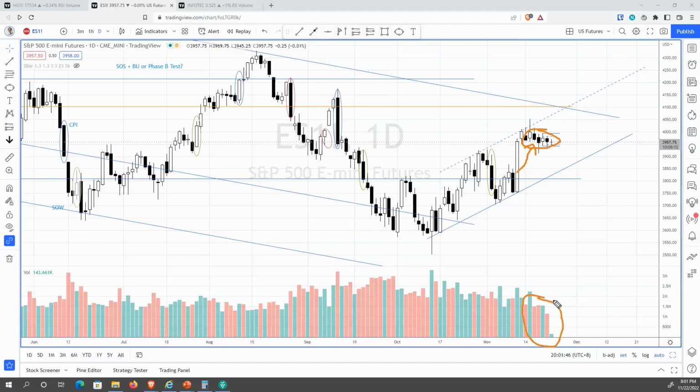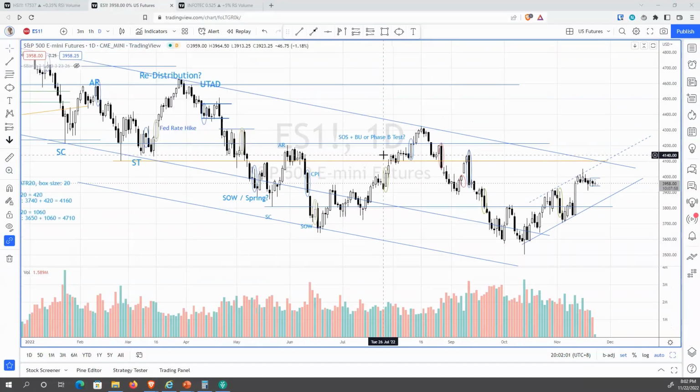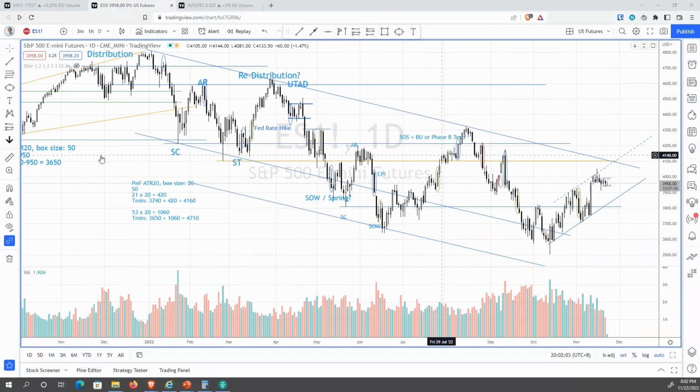So supply has been decreasing. I would say it's generally on the low side with a lot of the small spread candles. So what does it really mean? If you just take a look at a slightly longer term perspective, which I already ran through many times, long term we're still in a downtrend, right? As defined in this down channel, the downtrend is still intact, no doubt about that.